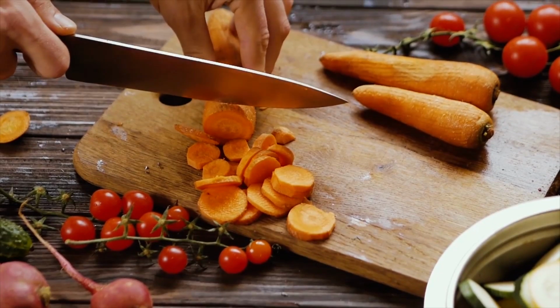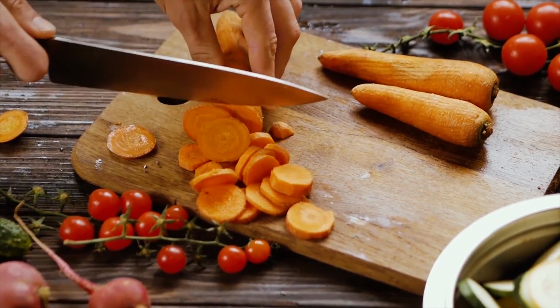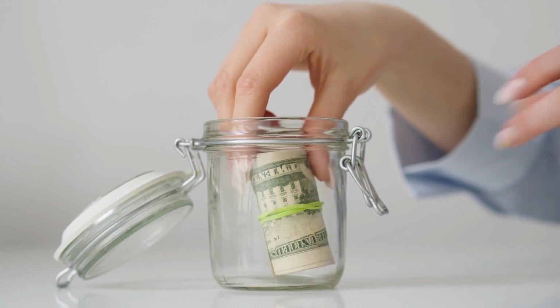Other than that, try to keep your freezer full and prefer eating at home. If you don't know how to cook, learn to cook simple foods and drink water instead of sodas. Always use up leftovers and pack lunch from home instead of going to the vending machine. You will save at least $1,000 if you can fix your eating habits.